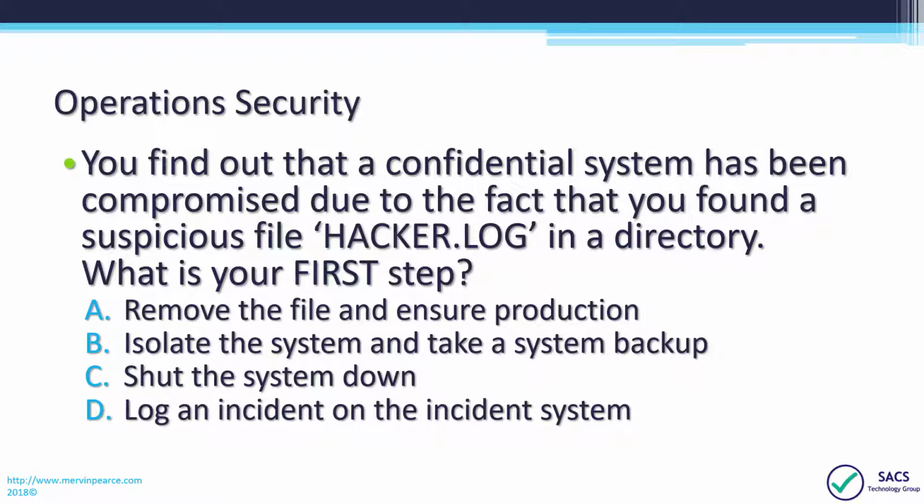So the two answers that are left are either to isolate the system and take a system backup, or D, log an incident in the incident management system. What you need to do in a question like this is to understand the process. We can isolate the system and take a system backup, but if we do have a possible compromise, this has to be logged in the incident system, because then we'll have the incident response team or the computer emergency response team being able to take actions and document the system in case there are any legal requirements, etc.